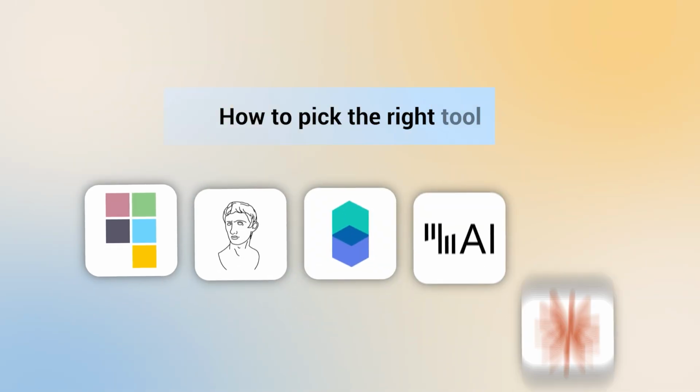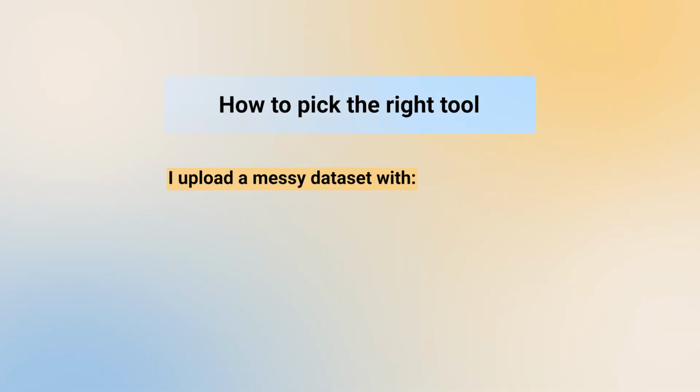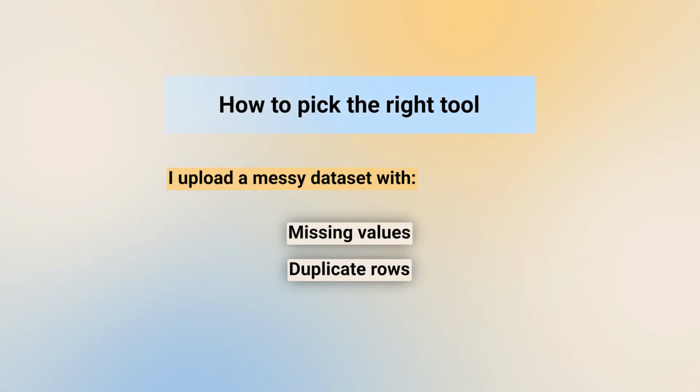Now let's talk about how to pick the right tool without wasting money or time. So first, whenever I try a new AI analytics tool, I give it the same test. I upload a messy data set with missing values, duplicate rows, and a few data formatting issues. Why? The reason is because that's what real-world data actually looks like. If the tool crashes or it gets confused or it spits out nonsense, I know it's not ready for serious use. If it can at least handle cleaning steps and give me a few accurate insights, then I know it's worth exploring further. This saves me a ton of time versus buying into the marketing hype.